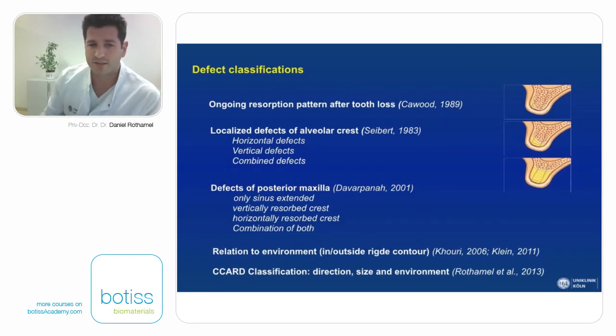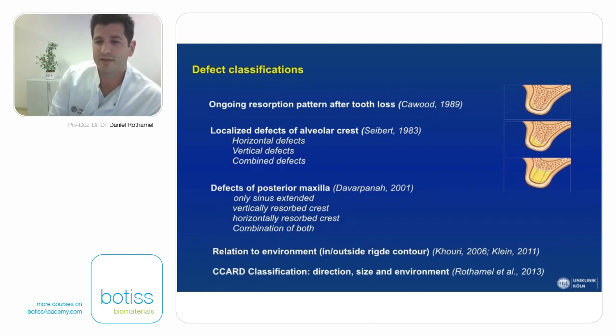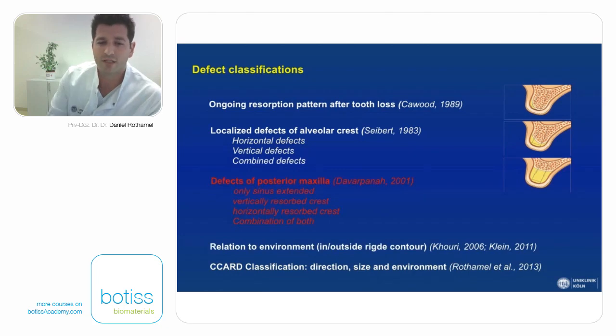We come back to the clinic, so we have different defect classifications described for different areas of the alveolar process and also of the mandible and the maxilla. And today we want to focus on the classification of Davapana in the year of 2001, where it was described that in some cases only the sinus is extended. Sometimes we see a vertically resorbed crest, a horizontally resorbed crest, and also a combination of both. And because we are talking about a non-aesthetic region mainly, we can see that sometimes we don't really need to re-augment the vertically resorbed crest, so we can just place the implants a little bit more to the apical direction, maintain that we have enough bone in this region, and then, for example, for a completely edentulous patient, we can maintain stability to support the prosthesis.